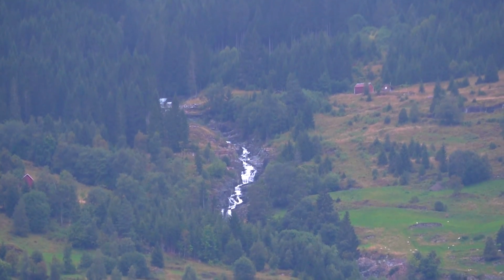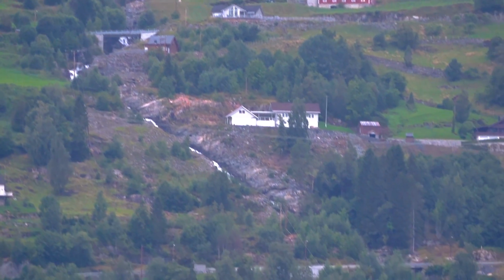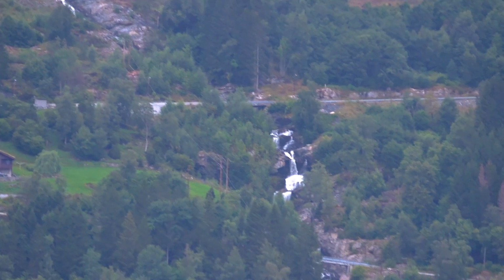It is so peaceful and beautiful out here as we sail into Olden, and yes, another waterfall. I just can't resist.